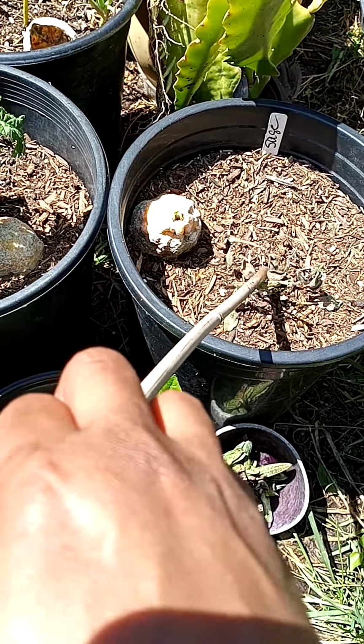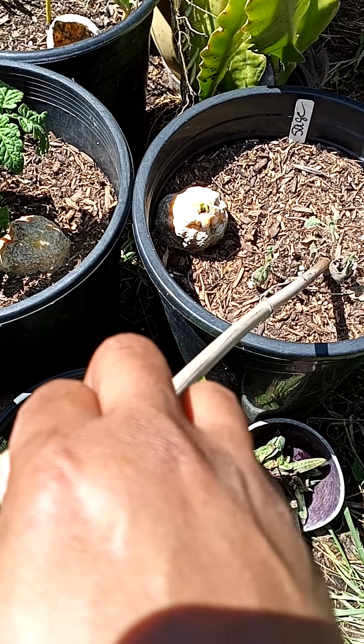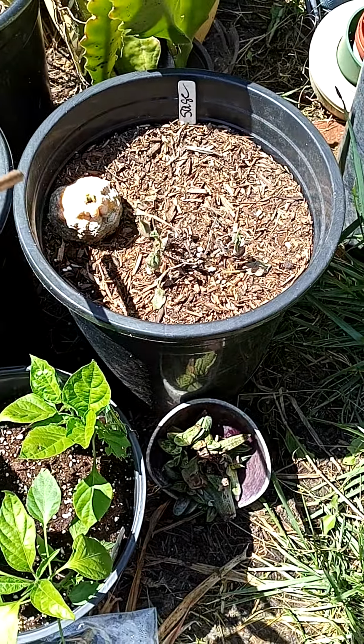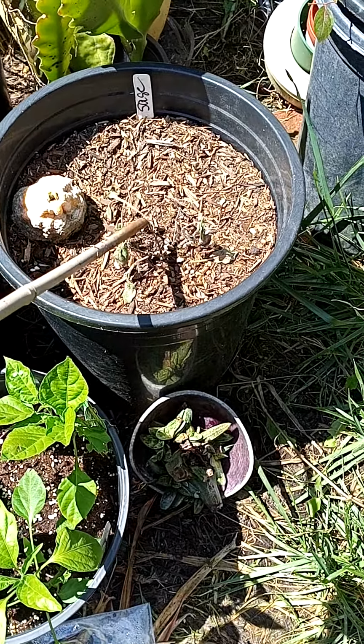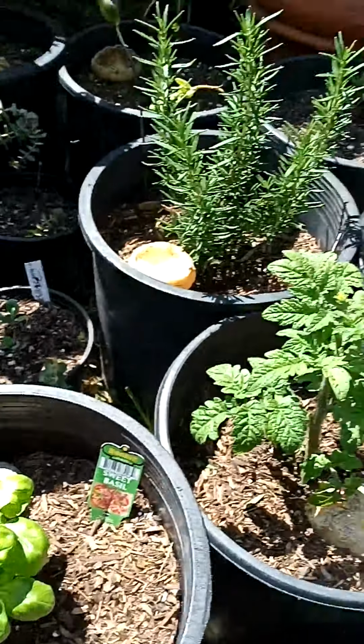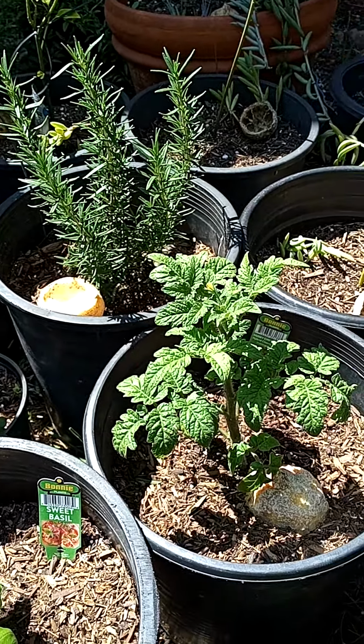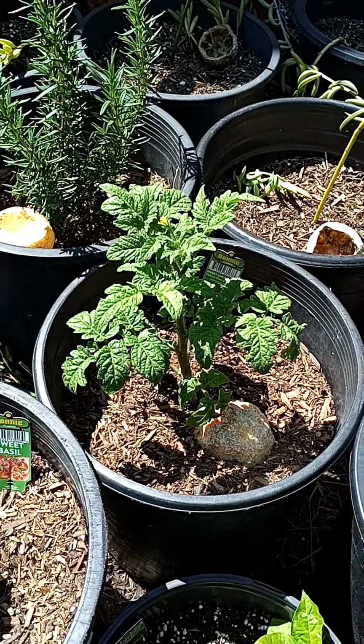This is the sage. She's not looking good. So what I'm going to do is go down to the grocery store. I'm going to buy some living sage, which is what I almost did yesterday. And I'm going to plant her in here because she's not going to make it. Miss Rosemary, she looks good. She might make it.